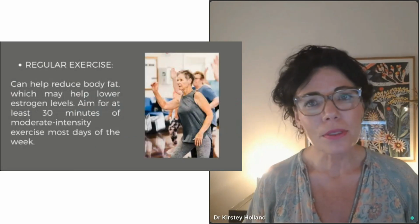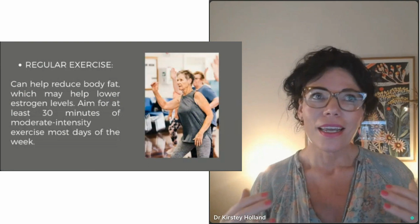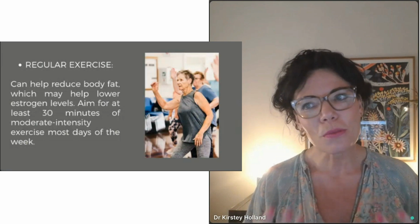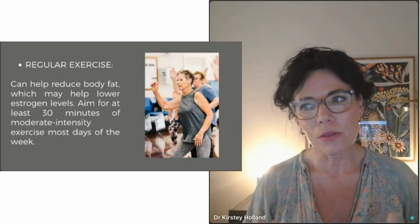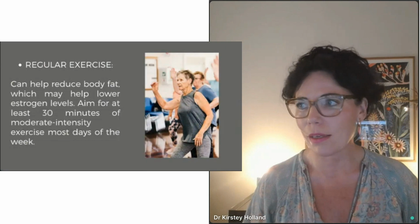Regular exercise, absolutely brilliant to help us sweat and detoxify, but also build muscle. And increase those endorphins, those feel-good hormones, to help keep that cortisol low. And of course reduce body fat, because we're building muscle, which can help lower estrogen levels. Aim for at least 30 minutes of moderate intensity exercise most days of the week.